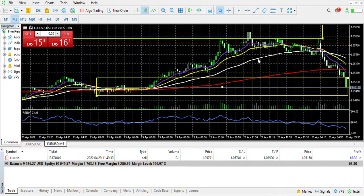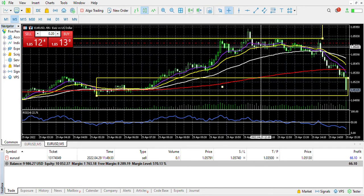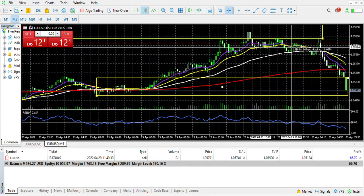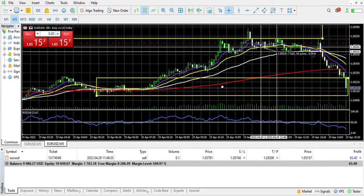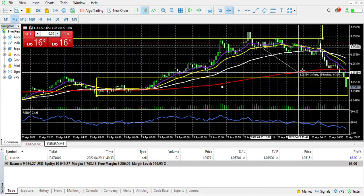And then typically, let me just show you. So my entry would have been here, around 68. I would have got in here, and I would have typically aimed for a 15 pip take profit, or would have aimed for the 50 EMA. But seeing as the 50 EMA had crept up quite quickly, I was now aiming for the 200 EMA. Or again, typically I would aim for my 15 pip take profit.